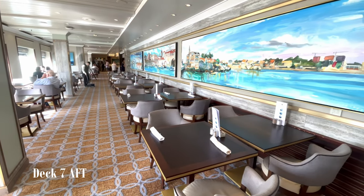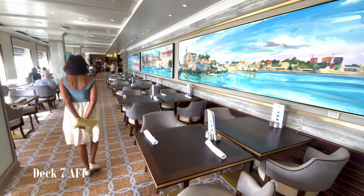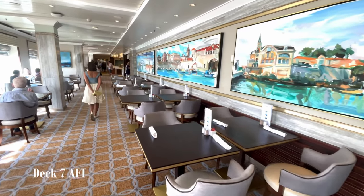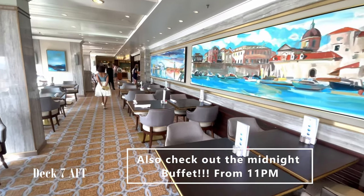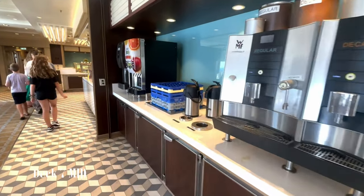We'll continue on deck 7 to the King's Court. King's Court is the buffet on board, open for breakfast, lunch, and dinner. And also, I almost forgot. How could I forget? Also open for afternoon tea.